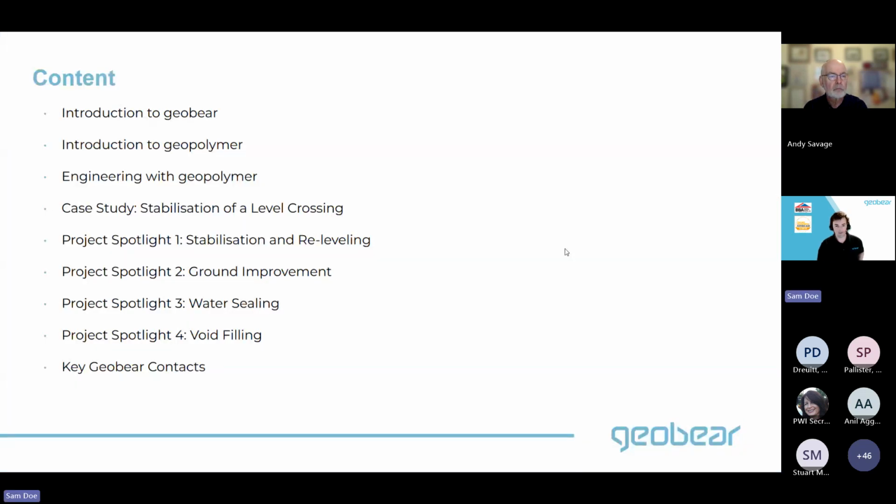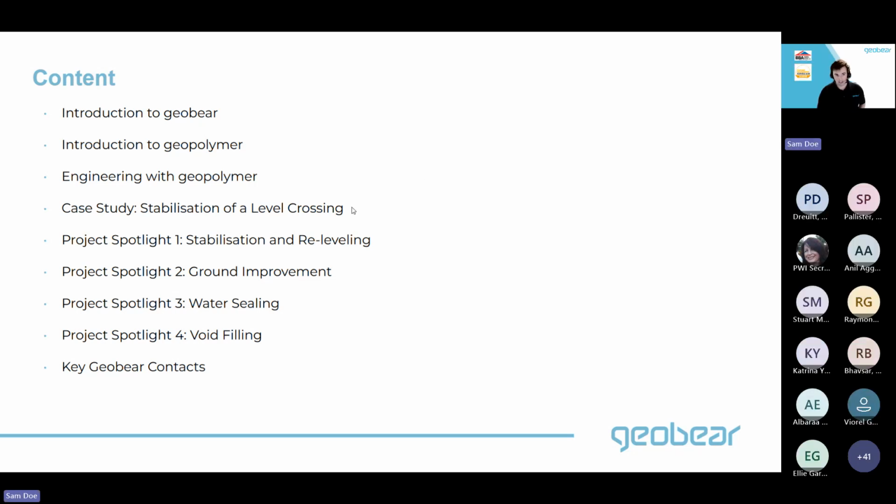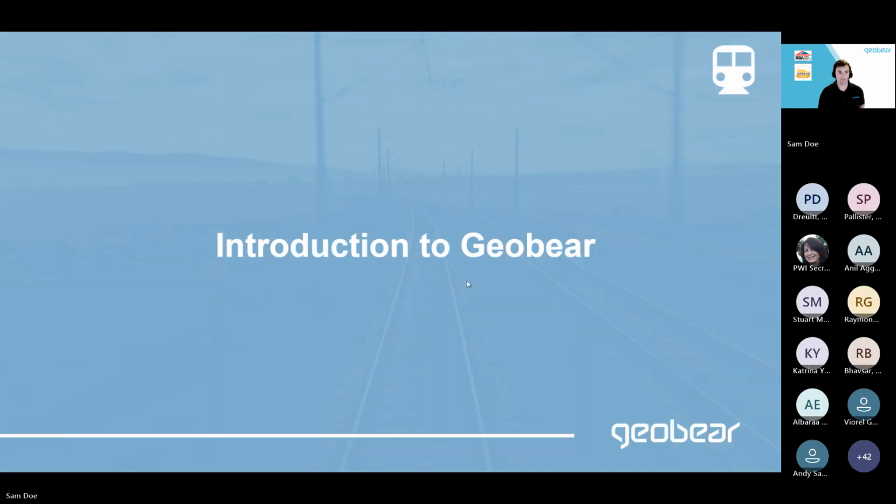So this is the content of the presentation. It's an introduction to GeoBear and geopolymer, and then a focus on the engineering with geopolymer, and then the principal case study followed by 4 snapshots associated with different areas of solutions that we offer at GeoBear, and then some of the key contacts from the rail industry that we have here at GeoBear.